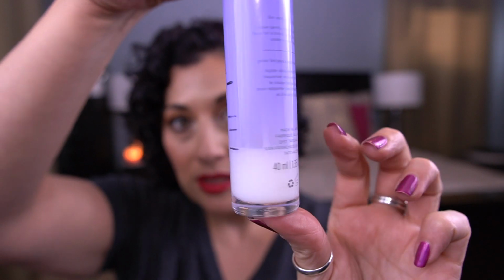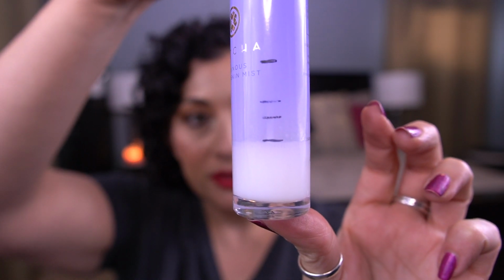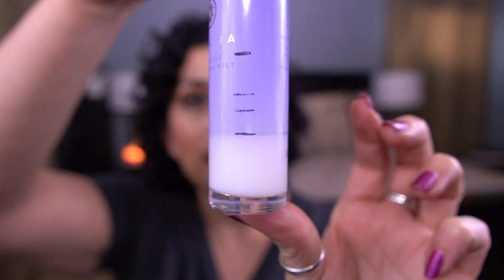It's not something I use every day. I kind of remember to use it on the days that I'm filming. I'm like, oh, let me spray that on my face. In fact, I sprayed it on before this video and I had already marked this. So I'm a little bit lower than the line that I marked because I sprayed some before the video. Gotta use it up.